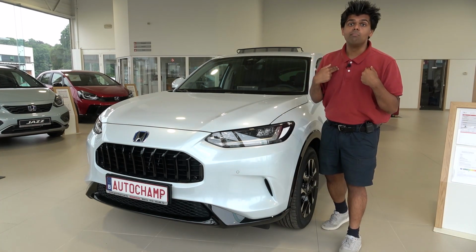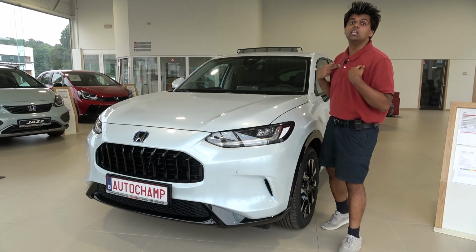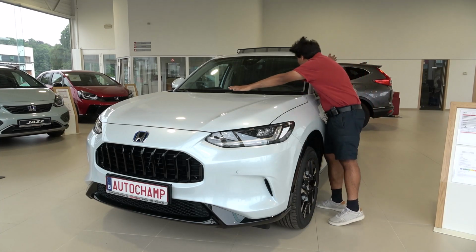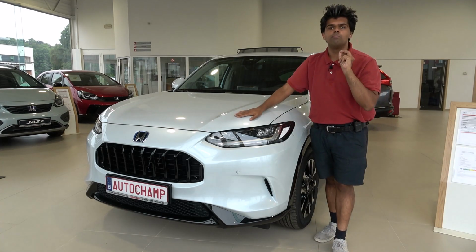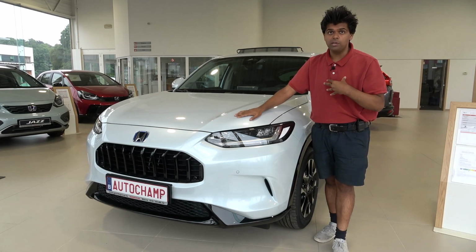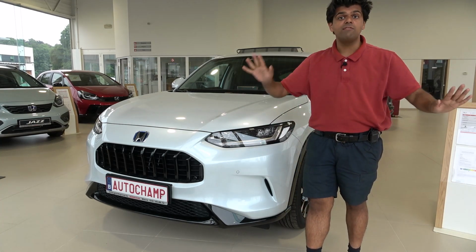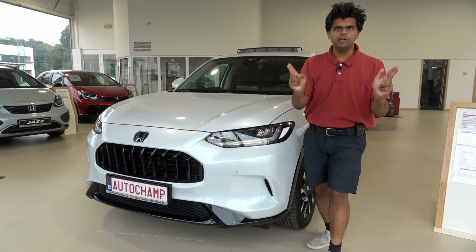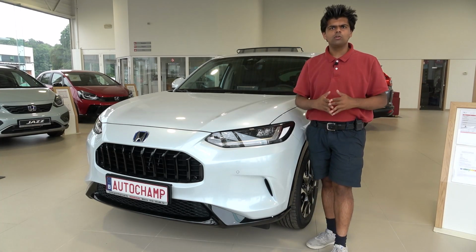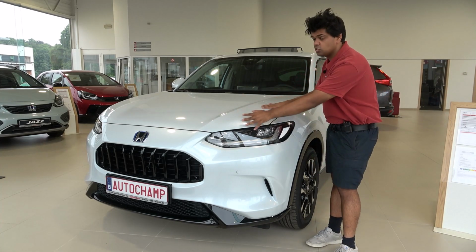However, I still have my opinion to express of this Honda ZR-V. I love it so much. I love this Honda ZR-V. It's one of the best crossover SUVs in my opinion when it comes to style. This front is one of the best fronts I've ever seen of Honda in years, guys. Another prominent advantage is that you don't get many competitors here in the EU market that offer reliability plus style.